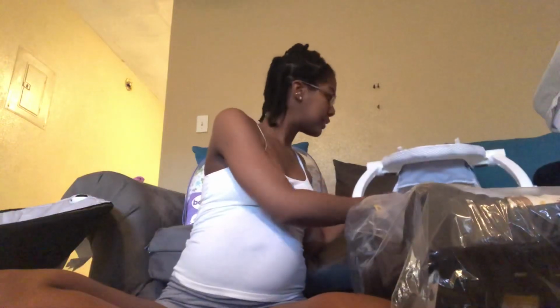So okay, the third item that I'm going to be showing you is the Mr. Price seat. I'm thinking it's a table seat or a chair seat that allows your baby to be sitting upright. That was gifted to me as well.